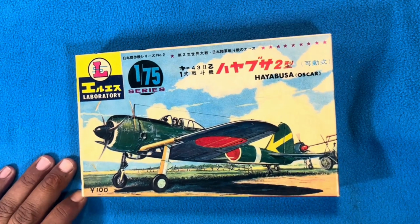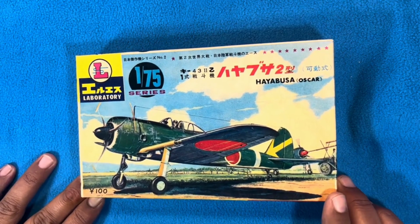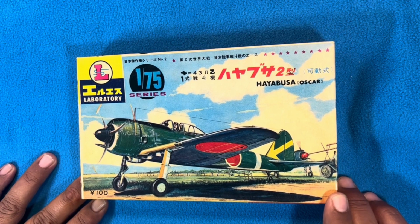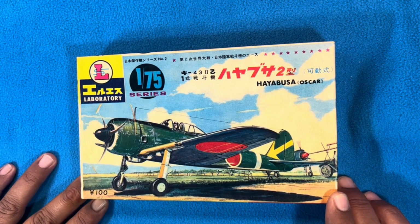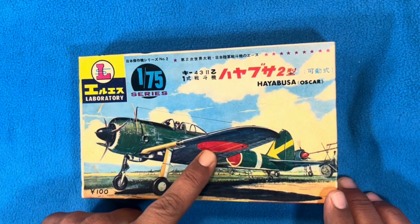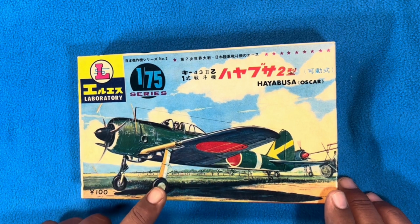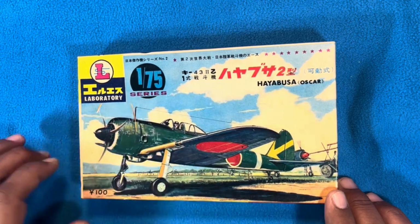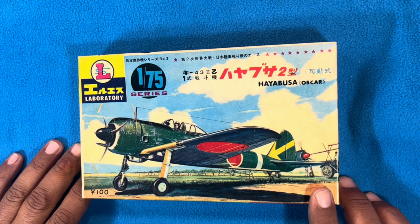So this kit was released quite frequently by LS. They had a reissue in 68, and at that time it was shown as 1/72nd scale with new artwork. In 69, there was another one, similar artwork, but it came with a motorized stand. What they would do with some of these kits is, rather than putting the batteries inside of the airplane, the batteries would be in the stand, and then they would put a connection into a motor inside. So they motorized this one, and that was in 69.